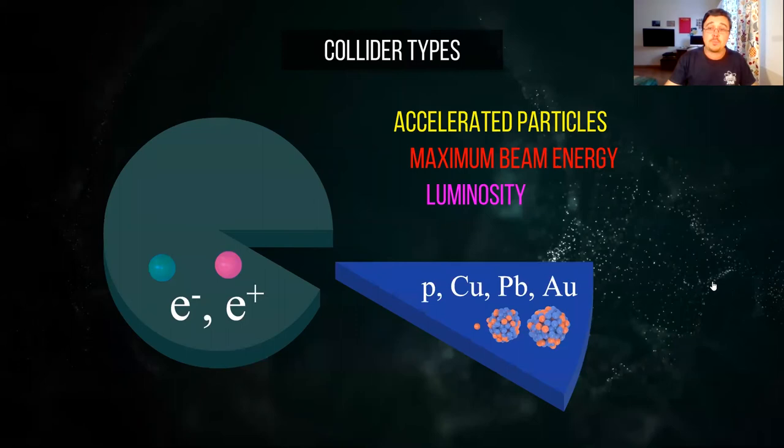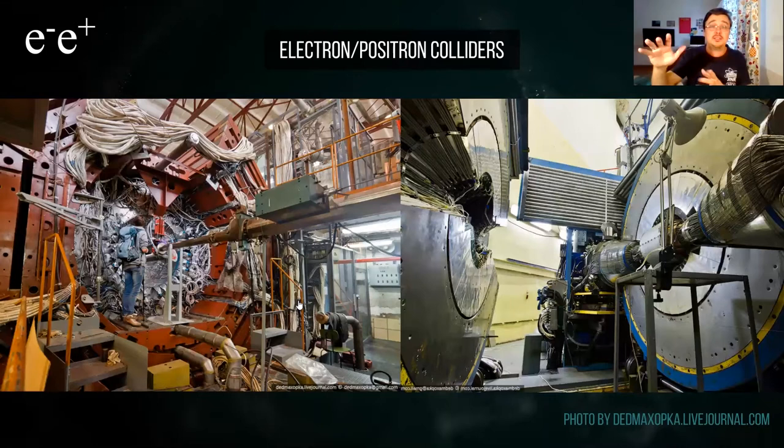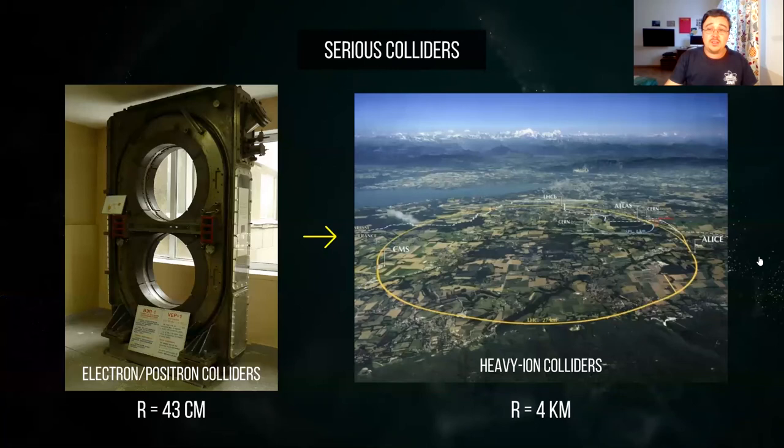Okay, and this is how an electron-positron collider looks like. It's not a very big machine. As you see, it's a kind of not so big hole. And on this picture, this is a detector. And you can see there is a man standing. Of course, right now nothing is working because it's dangerous to stay in this area. But anyway, you can see it's not too big. Okay, but we will talk about the serious colliders.